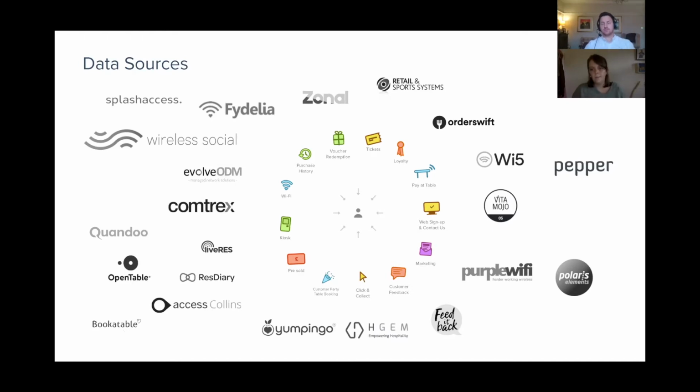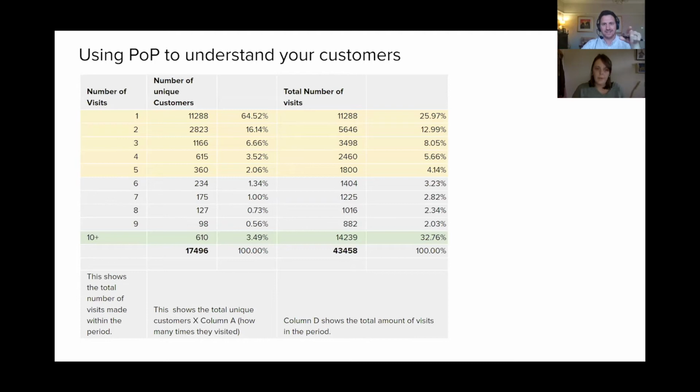Amazing. Okay, cool. And then the next thing for me, when I'd figured all this out and finally got my head around it, was how can I actually use POP to understand customer activity? And then you showed me this slide, which again massively helps. So could you explain a little bit of that? How can operators use it to understand what their customers are actually doing and their behavior? Yeah, exactly. So all this data goes into Airship, into the back end.